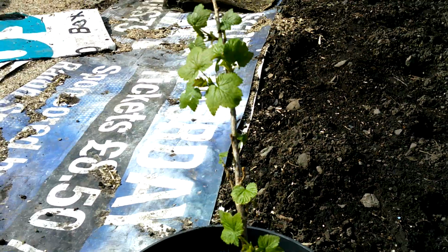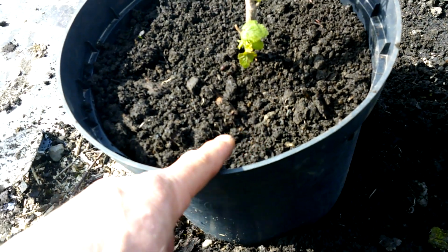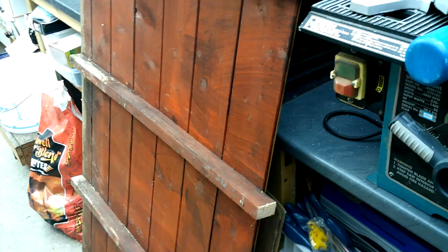There we go guys. There's some horse muck in the bottom of there, and I'll put some shredded newspaper round to lock the moisture in.